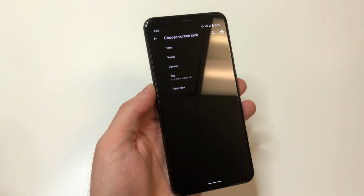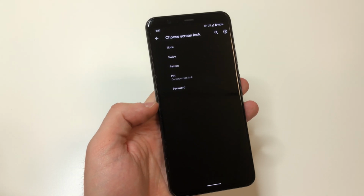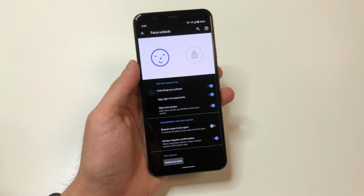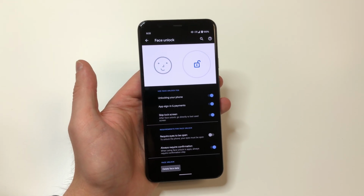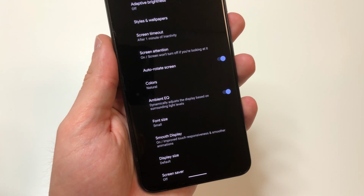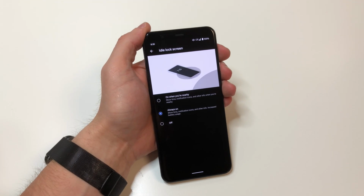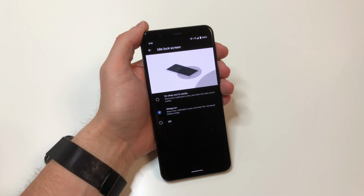There is no fingerprint scanner in this screen, which is somewhat surprising, but it's just because Google doubled down on the face detection. But I will talk about that more a little bit later. This screen supports ambient EQ, which is pretty much like True Tone, but for Android. I chose to leave it off. It also supports the ambient display, which is now called idle lock screen for some reason.